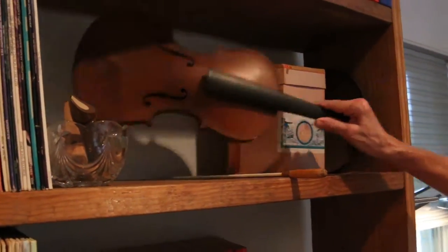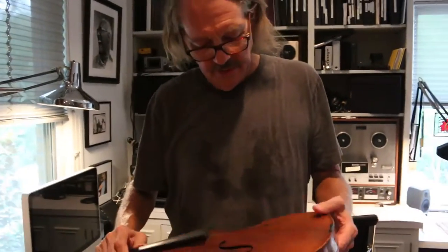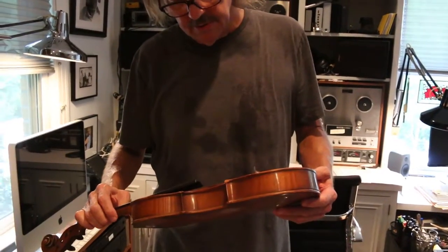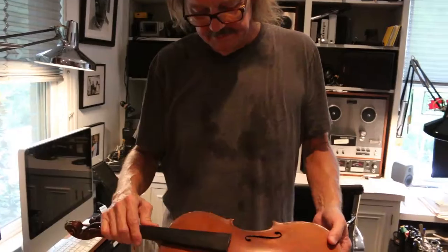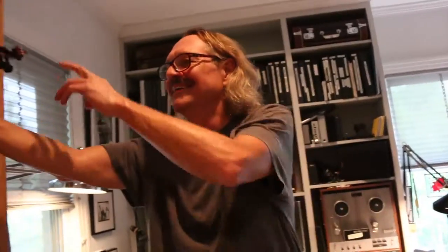Like a $1 million or two. It doesn't look in very good shape, but it does rattle. But if you look inside, you can see it says Stradivarius 1716. So it could be. I just don't think it is. You should get it appraised if you're sitting on $2 million.